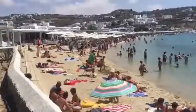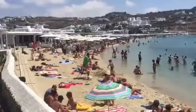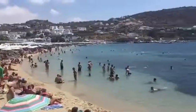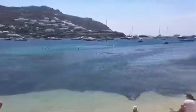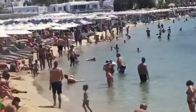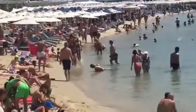It's one of the few sand beaches in Mykonos, and the water is a great temperature. It's like bath water. I sat in that water literally all day. You could just swim back and forth. The current isn't strong enough to make you work hard. And the scenery is magnificent. What more can you really ask for from a beach?